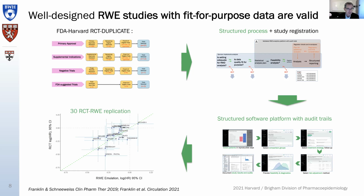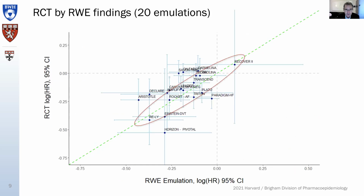Where you now have in the end 30, I think here only 20 are plotted, 20 trials, and the emulated real-world evidence studies, we compare the findings of those. Here you see this magnified. Ideally, you would expect these blue dots to be on the green diagonal, where the effect estimate from the real-world evidence study would be exactly the same as the effect estimate from the randomized controlled trial. And that, of course, is not always the case.